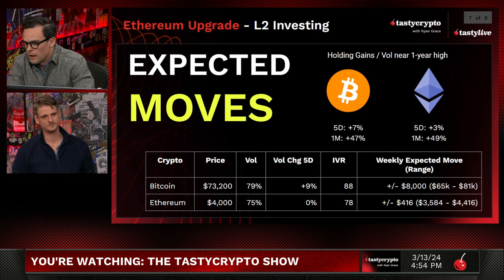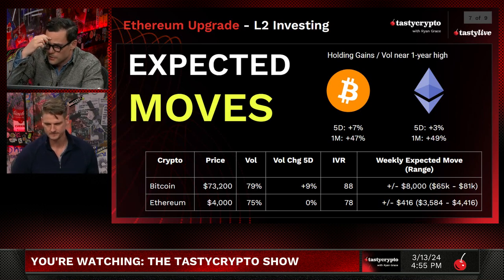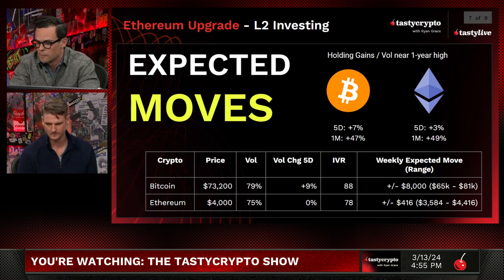Okay, yeah, we'll have to take a look next week at how volatility has changed. We'll see if you're right there with implied vols coming down. Bitcoin is up about 9% in the last 5 days in terms of its implied volatility. Ethereum is flat at a vol of about 75% over the last week or so. But those are your ranges. 400 on ETH.